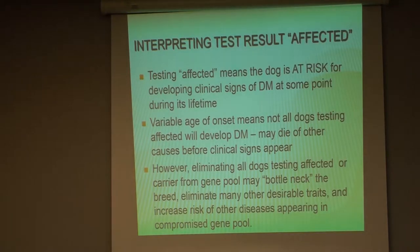So how do we interpret a result that says affected? If it says it's affected, that means this dog is at risk for developing clinical signs of DM at some point during its lifetime. Generally, the onset for this is 8 years old and older, and we don't have a way right now to predict which dogs are going to be 8 years old when they show clinical signs and which ones are going to be 14 when they show clinical signs, okay?